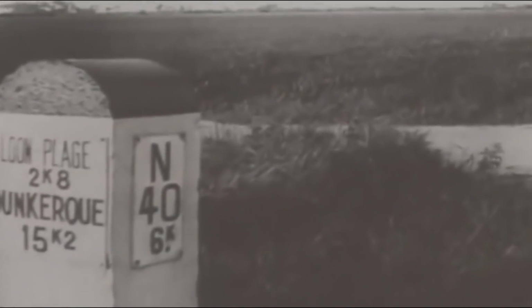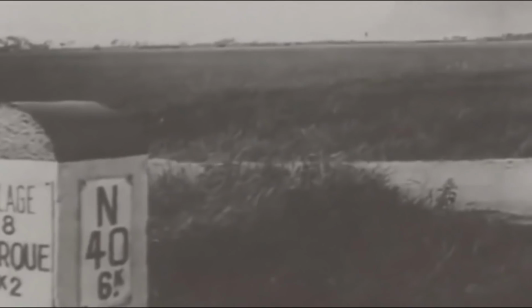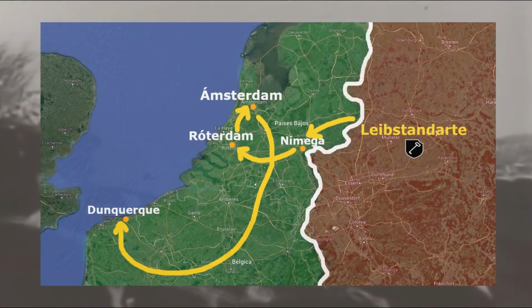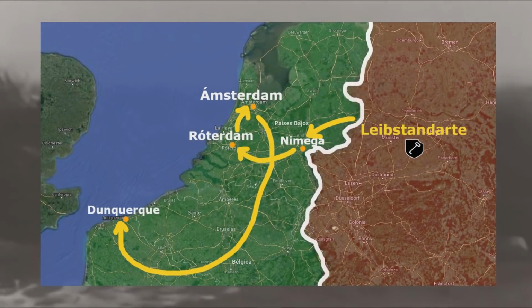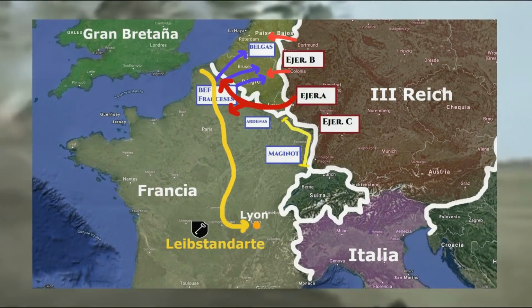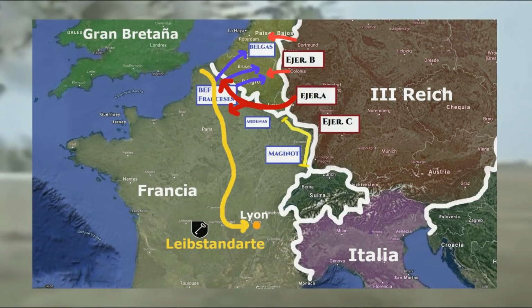But the actions of the Leibstandarte did not end here, because as quickly as they could, they began their march again, this time advancing on Belgium and later entering France to support the Dunkirk siege. After this, they would descend through the center of France, passing near Paris to the outskirts of Lyon. The campaign was balanced for this unit with 111 dead and 390 wounded.